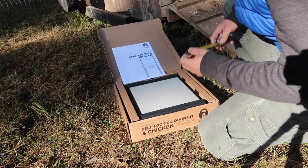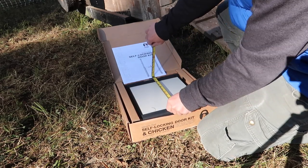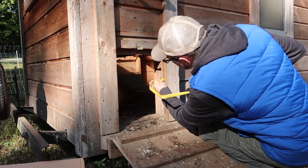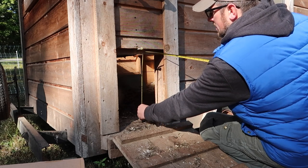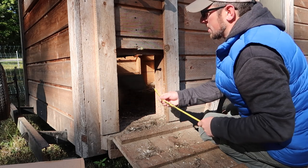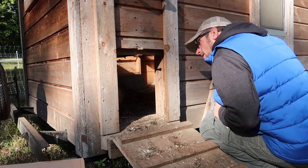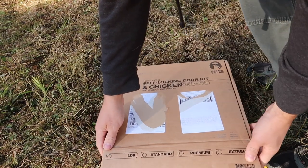So the first thing we need to do is I want to measure the door. 10 inches by 12 inches. We're gonna have to make our doorway smaller. We'll take it apart and we'll save all the parts and pieces, but we are 14 by 15. We need to come over 4 inches, all right. So I'm gonna go grab some 2x4 material and our screw gun and we'll get this all taken apart. We'll get it fitted for the new door. We better put this outside of the run. We don't need the chickens getting in it.